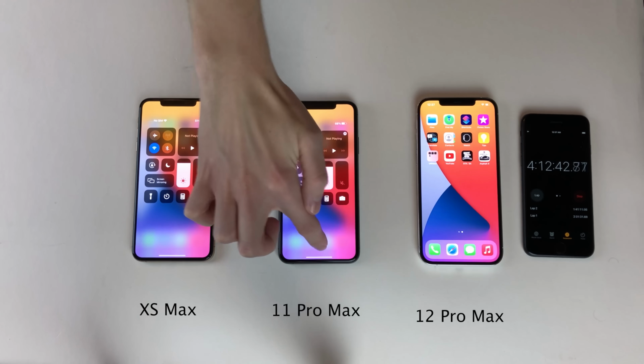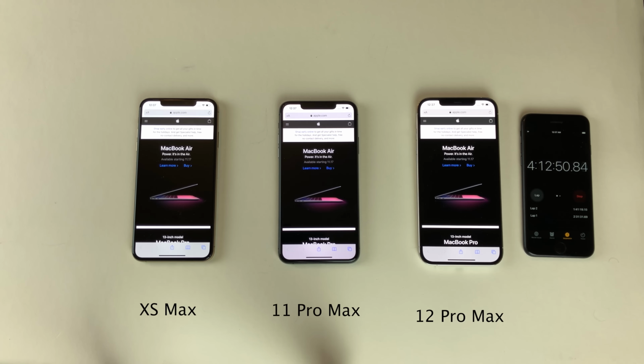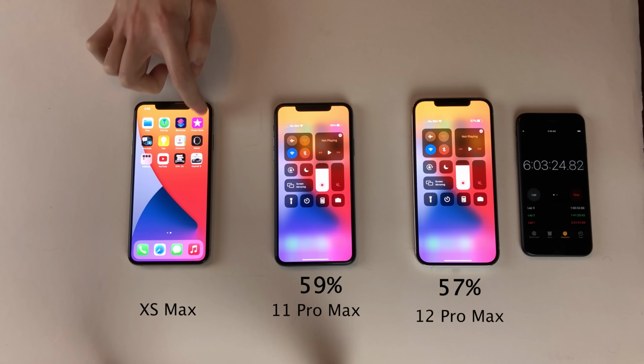Alright, so next we're going to head over to Safari, and we're going to load up apple.com on all 3 of these, and we're just going to sit on apple.com for about 1 hour and 50 minutes. And checking in, the 12 Pro Max is at 57%, the 11 Pro Max is at 59%, and the XS Max is at 36%.